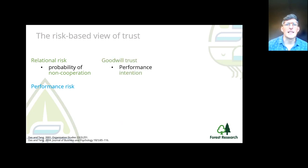And the antithesis of this is goodwill trust, the trust that you have with another organization, with a business, that they have the intention to perform well. They're trying their best to perform and do the right thing for you and for the relationship. So that's the kind of trust you might build up over time with somebody, or maybe get through recommendations.